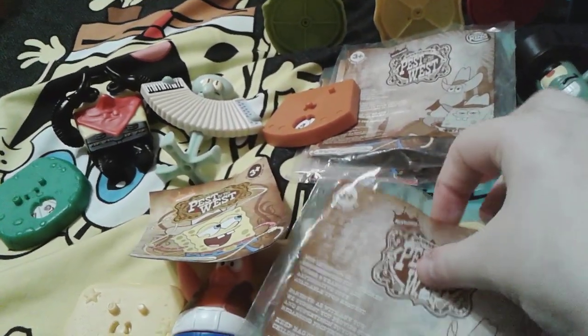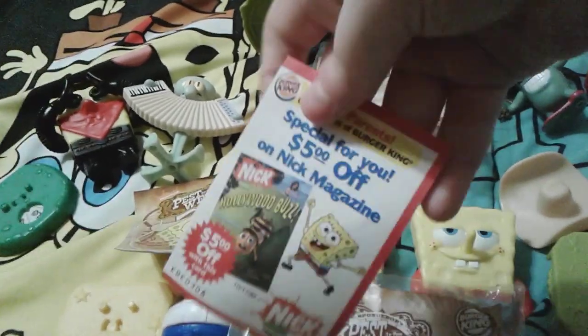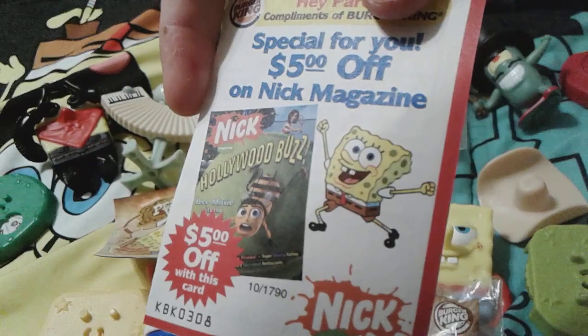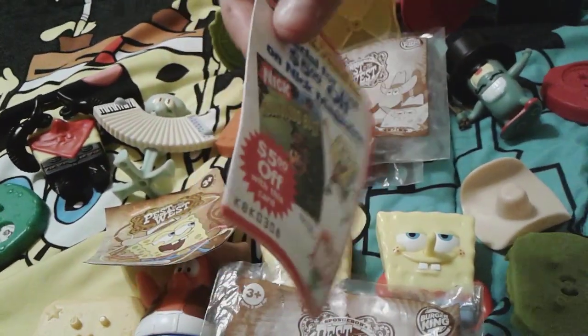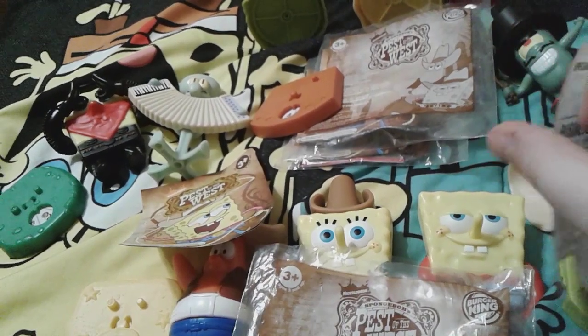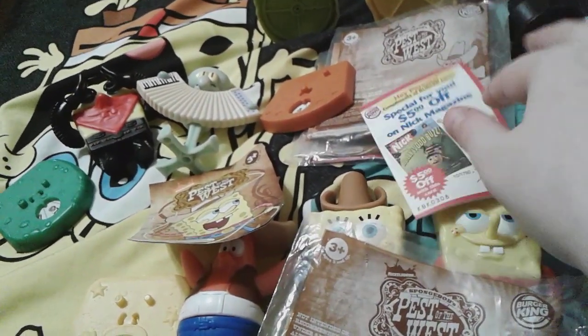Then here is this little thing for a Nick magazine. Oh my gosh, is that the B movie? I remember seeing that movie when I was a kid. But you ship it in to get a free magazine or something, which I think is kind of cool.